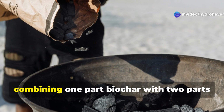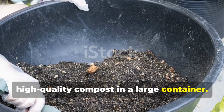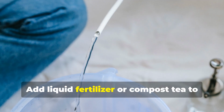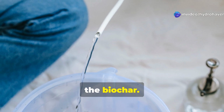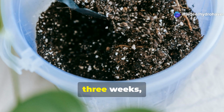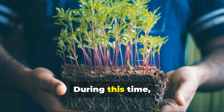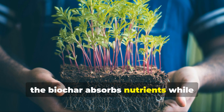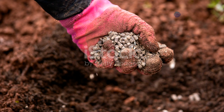Create your charging mixture by combining 1 part biochar with 2 parts high-quality compost in a large container. Add liquid fertilizer or compost tea to create a slurry that completely saturates the biochar. This mixture needs to cure for at least 3 weeks, with weekly stirring to ensure even distribution. During this time, the biochar absorbs nutrients while beneficial microorganisms colonize its porous structure.